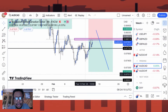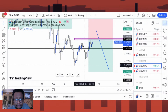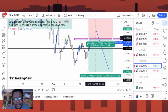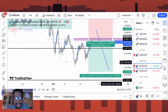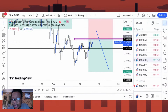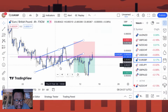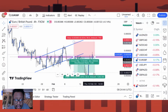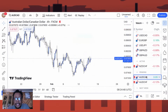Pattern's very simple. We're still in a downtrend. We haven't made any higher highs. So I think that any move to the upside is something worth shorting to the downside. This pattern is a lot like this one here, right? Downtrend, haven't broken any real significant structure. Any move up is worth shorting. Hit TP, perfect. So that's AUD CAD.